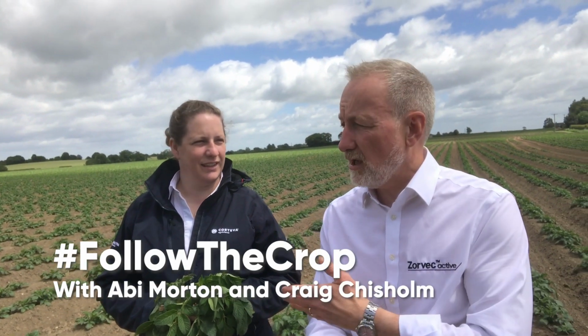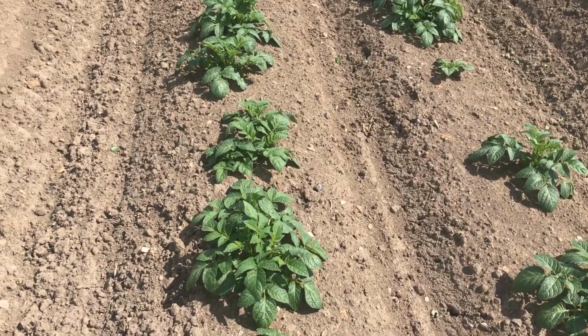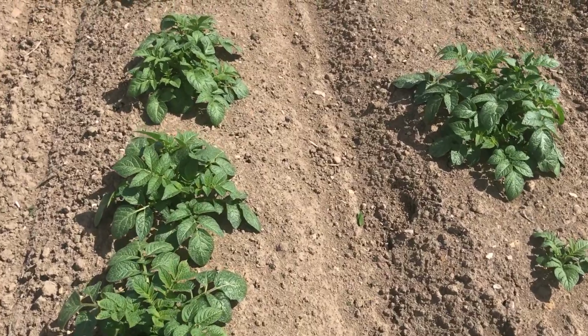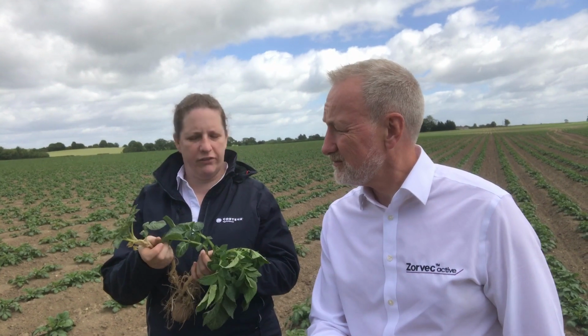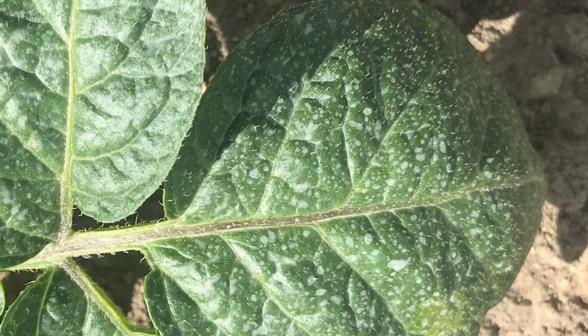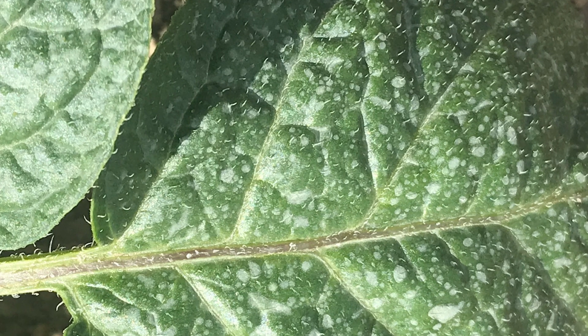Here we are in our field of Royal once more with Abby, and as you can see behind us, the crop is pretty much fully emerged now. Abby, do you want to give us a little bit of detail about where the crop's at? Yep, so crop looks really well. Majority of the field is now nicely at rosette stage. It has had its first application of fungicide. You can just see on the leaves the speckling of where that's settled. And we've got lots of hooks on the stolons appearing, and it looks really well.